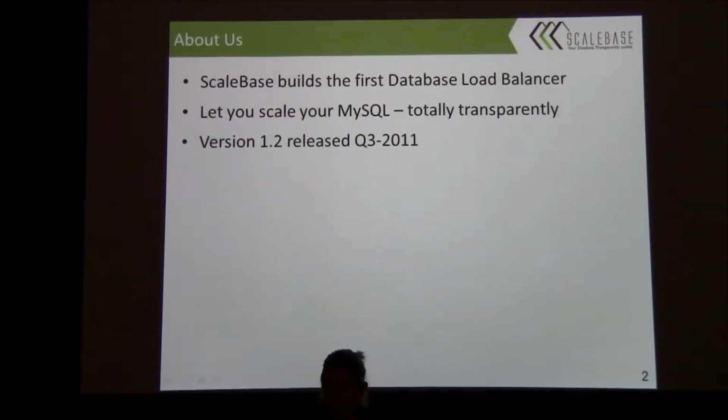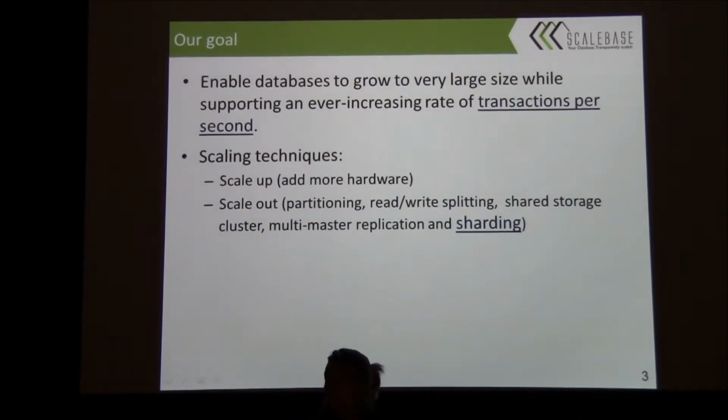So as I said before, the first version, or version 1.2, was released in Q3 of 2011, and this version is pretty much in a good shape. We are working with existing customers, we have great results, and it's really a fun product to work on.